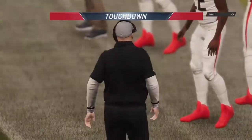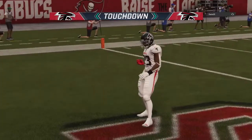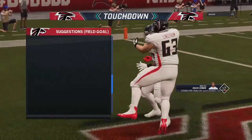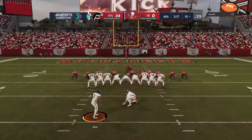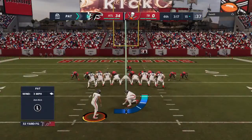And he'll take it into the end zone. Touchdown, Atlanta. Brian Hill, 59 yards. As his guys continue to put this one out of reach.